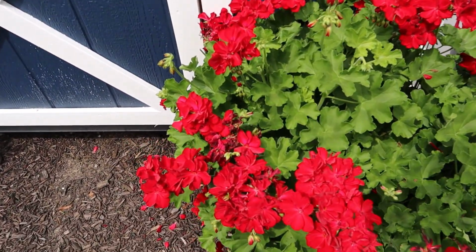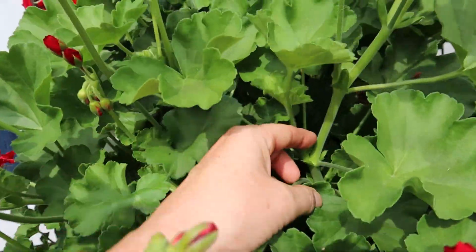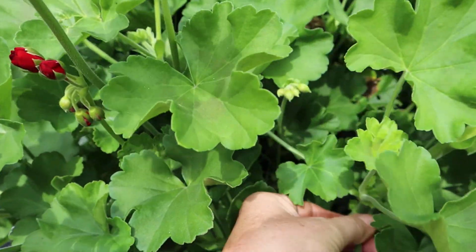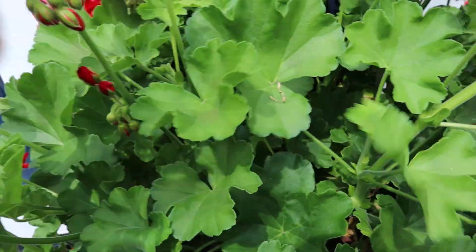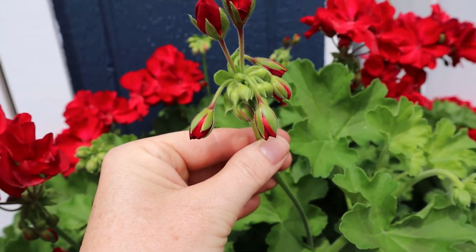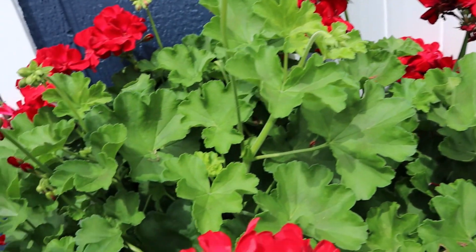So like this one, that one's looking a little tatty. So you just go down, follow it down to the very base. Oop, not a good view. And just give it a little snap. And that's it. And then that's done. But look at all of these brand new flowers that are starting, and you see these little ones right here. So it's all loaded with new stuff, so you don't have to feel so bad.